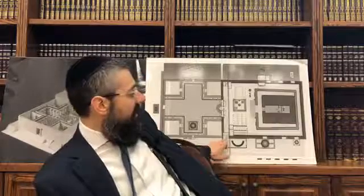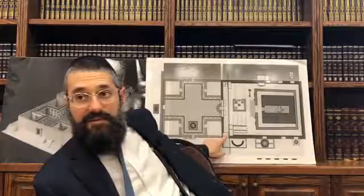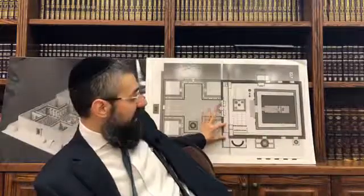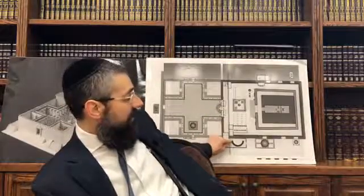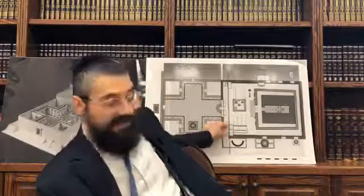Now again, the artist here drew it like this. He drew the Chol out here and the Kodesh in here, but many others do not agree with this. The Ritva clearly says it was all inside the Ezrat Yisrael, all here, and it depends where the door was opening from. Opening from this side, which was on the west, closer to the holy, that was the area which was called Chol. Opening on this side, that was the area which was Kodesh.